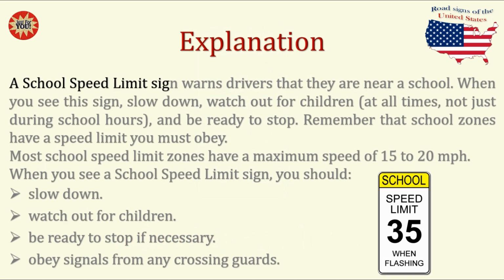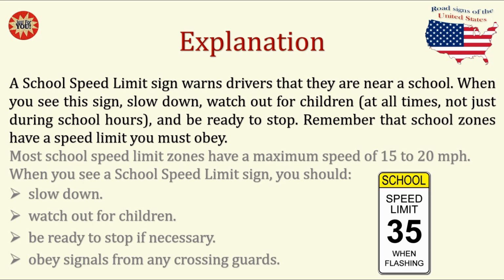Explanation: A school speed limit sign warns drivers that they are near a school. When you see this sign, slow down, watch out for children at all times, not just during school hours, and be ready to stop. Remember that school zones have a speed limit you must obey. Most school speed limit zones have a maximum speed of 15 to 20 miles per hour. When you see a school speed limit sign, you should slow down. Watch out for children. Be ready to stop if necessary. Obey signals from any crossing guards.